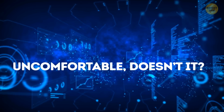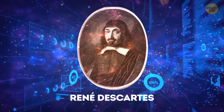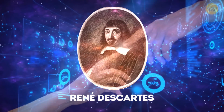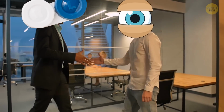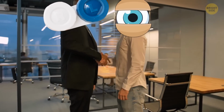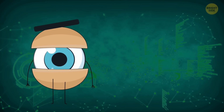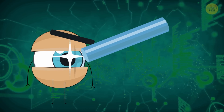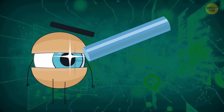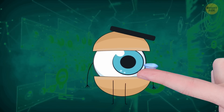So, around a century later, French scientist René Descartes decided to improve the idea and make the cornea contact the future lenses. Contacts because they contact your eyes, get it? The glass tube with liquid did help improve vision, but blinking was sadly impossible. 2.5 centuries later, new technologies in the glass industry let scientists design contacts that would fit in the eye and even let the wearer blink.